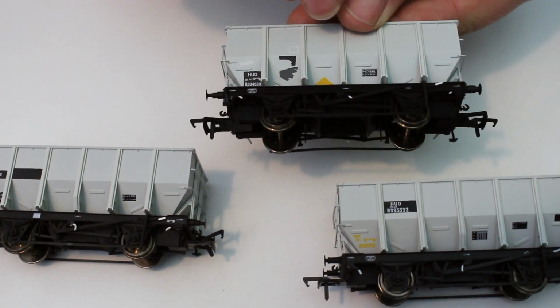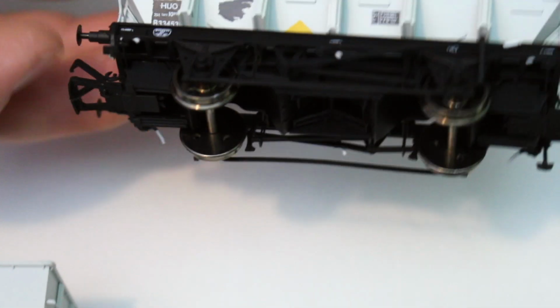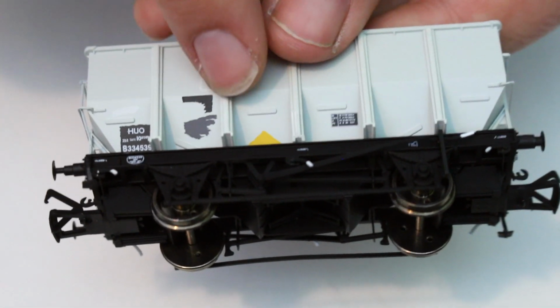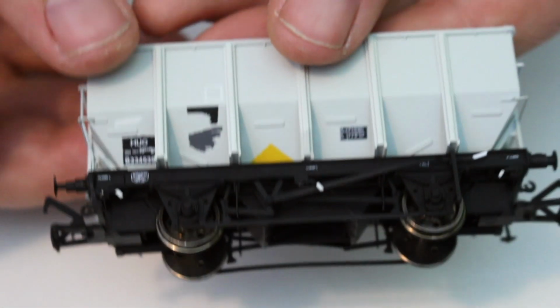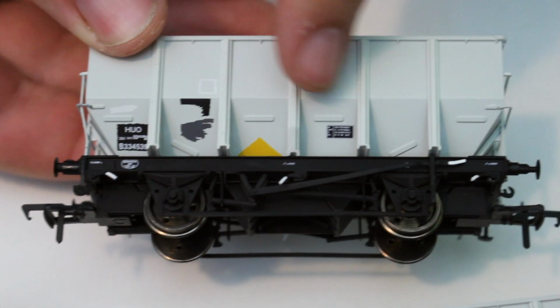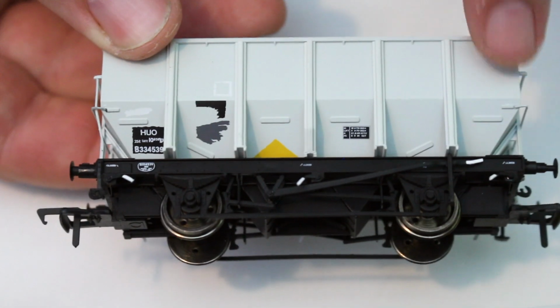And you can see here we've got appropriate details, like we've got the yellow triangle, which denotes, I think that's to do with the bottom unloading hoppers. I'm not entirely sure. I have seen those on MDO wagons as well. But one of the points that I've noticed is that if you look at one side of a wagon and then flip it over and look at the other, the actual tampo printed detailing is identical for each wagon. So you effectively have one side of a wagon reproduced.